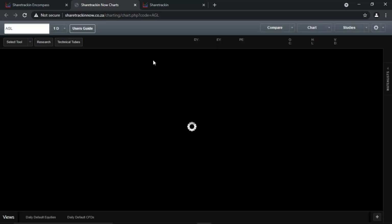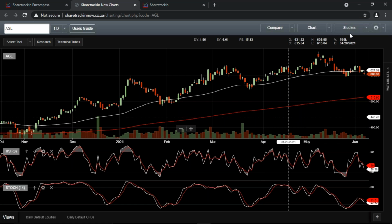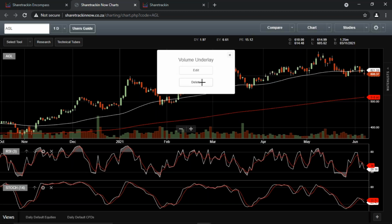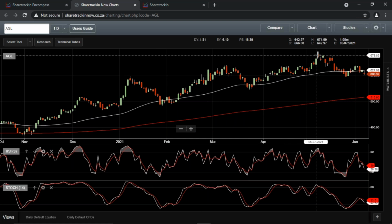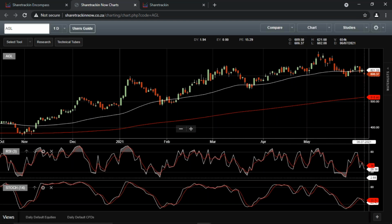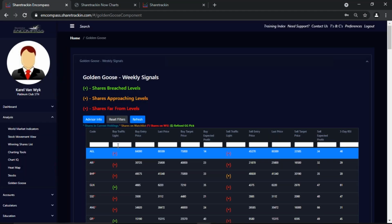And then while this is busy loading, I can go and have a look at what my charting says about this share, for example. Okay, so if I have a look here, I would note that this share is currently busy coming down. The RSI, as well as your stochastic, is on a downward trend currently. So currently, this wouldn't be a share to look at, and for that reason, your traffic light is red.